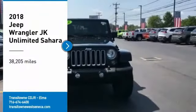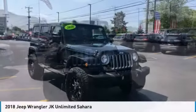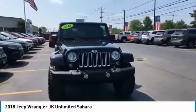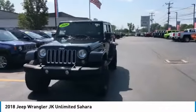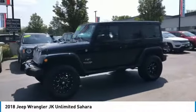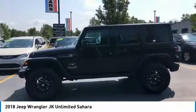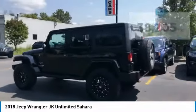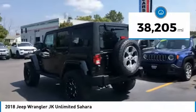Come test drive the 2018 Wrangler JK. The Wrangler JK is built with adventure in mind. Its rugged style is paired perfectly with power and performance. Not to be outdone, the interior comes equipped with plenty of technology, storage, and sound system capabilities. This vehicle has less than 40,000 miles.